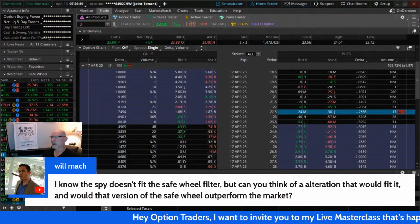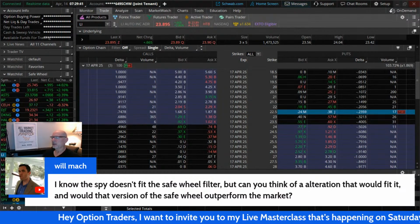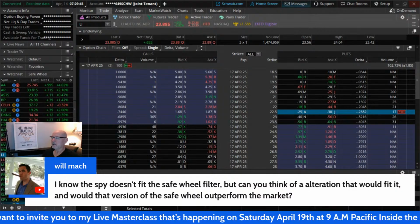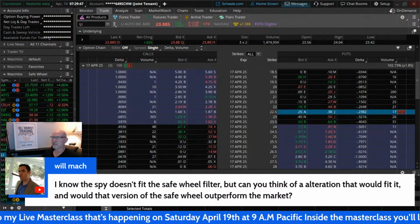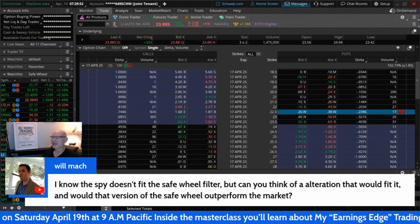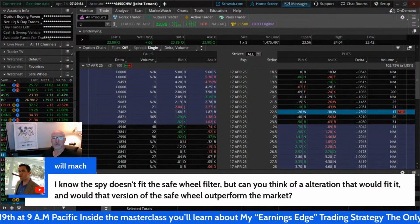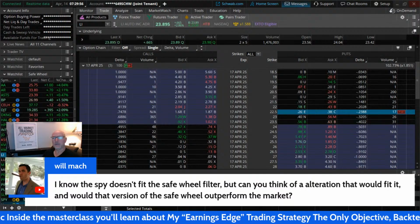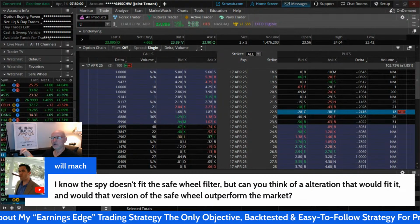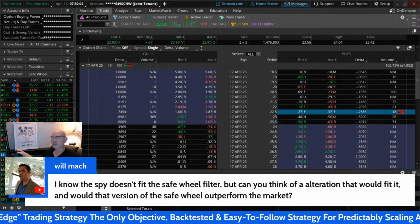You're just not going to collect as much premium, so you're going to get a lot less volatility, and you're definitely not going to outperform in a bull market when you're not collecting that much premium, for sure. So it's just a kind of a safety. It could be a way that you want to diversify a little bit, right?